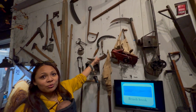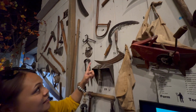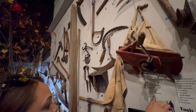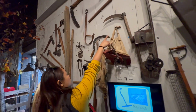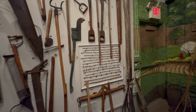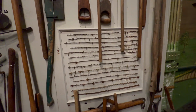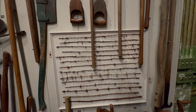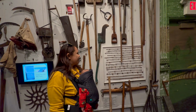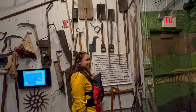I think the scarecrow would... Yeah, it's like a sickle, like a hay thing or something, right? 21. Yes, sickle. Where's 22? Milo's scared of the sickle. And barbed wire. All the different kinds of barbed wire. I've known people with tattoos with such things. Yeah, back in the day. That was like the cool thing, right?